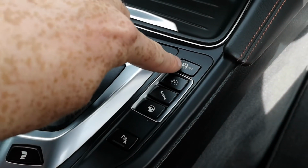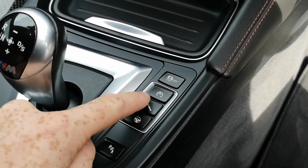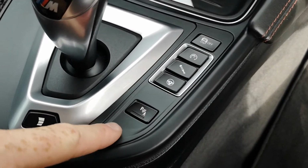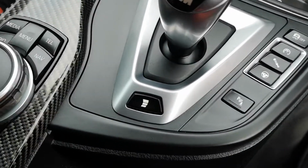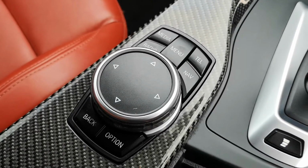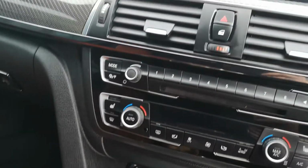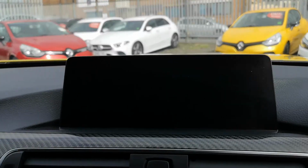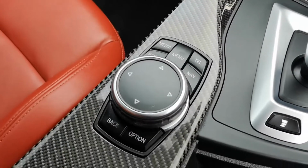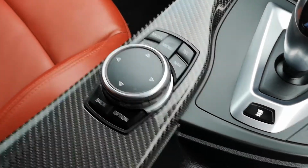On here you've got the button that's for the Brave, which is traction control, and here you have all your different options and configuration of how you would like your driving experience. In here you've got your parking control and your parking sensor noise, and on here you've got the synonymous BMW iDrive. This will of course control your media control system, and that will allow you to go through media, radio, menu, sat nav and the car configuration.